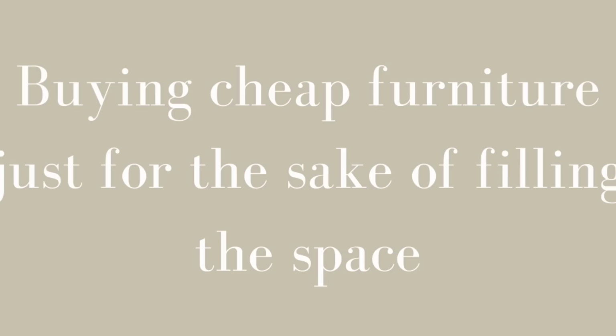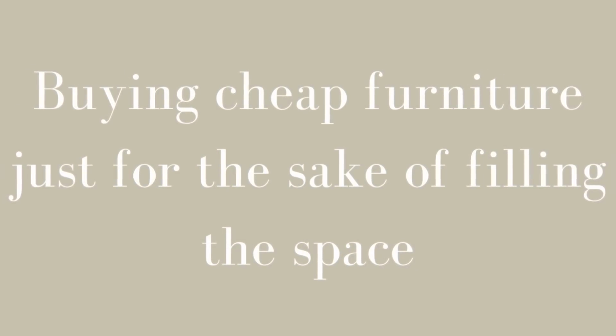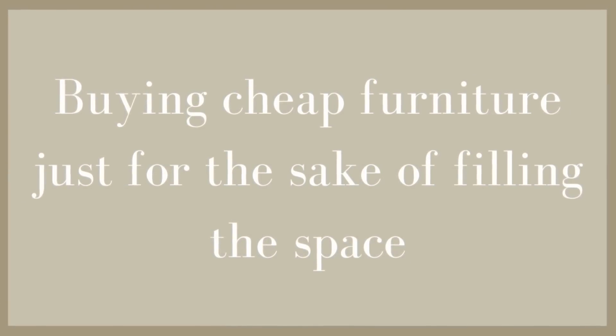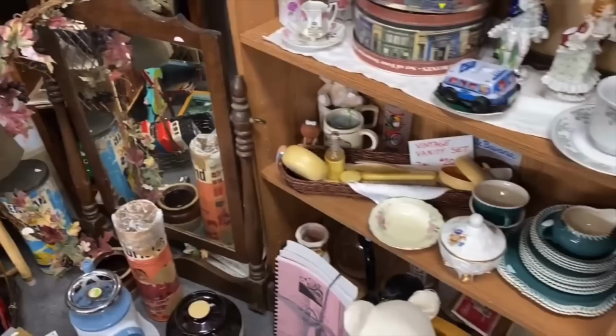So the fourth lesson that I've learned in this home, or the biggest regret I would say, is just buying a bunch of cheap furniture to fill the space. So like, oh, I need a side table for over here. And oh, I think I need something for the wall over here. So I'm just gonna buy whatever I see at the thrift store just to throw it on the walls, just to decorate. I don't really think you should do that. I don't think that's wise.